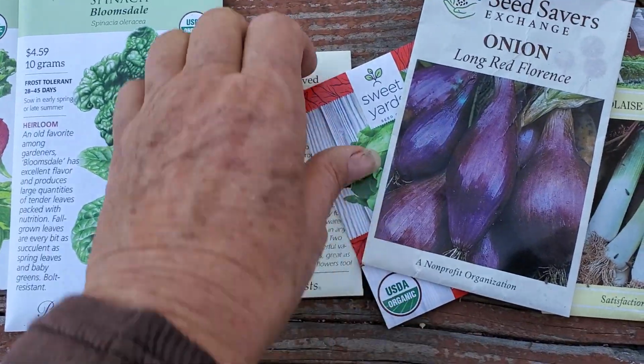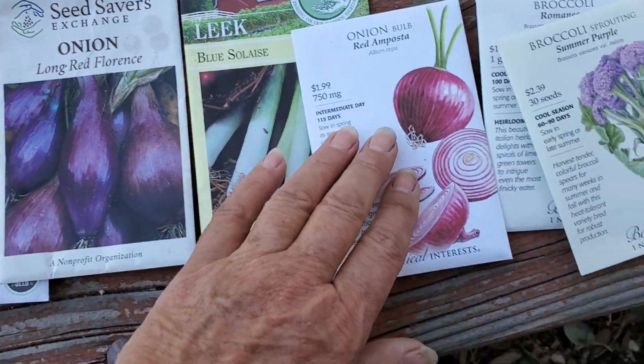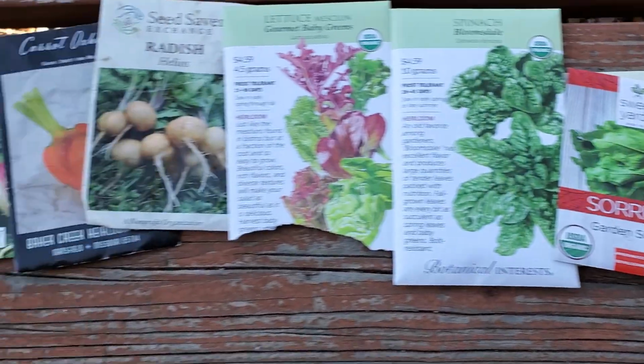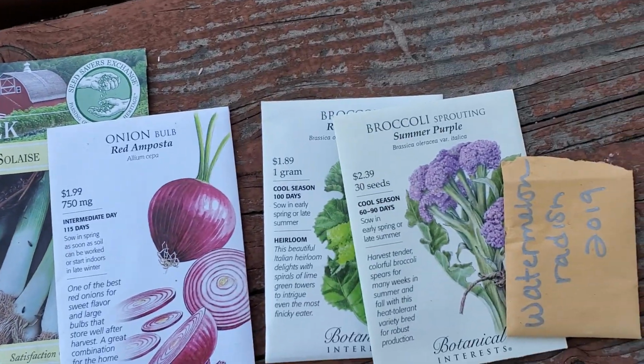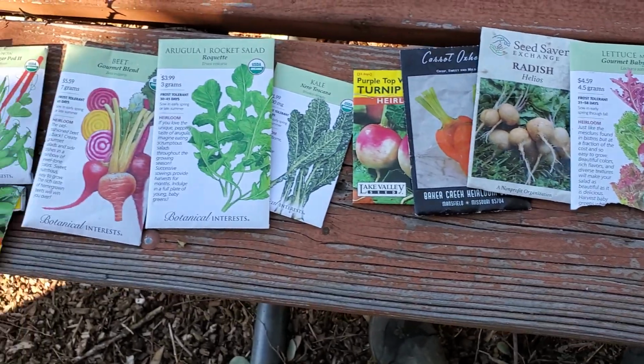This is called sorrel. I've never tried that before. Onions, leeks, and broccoli. These are the things that are growing now, and you might still be able to get some of them in the ground, although broccoli is pretty much too late for that. Okay, these are all what's called cool season crops.